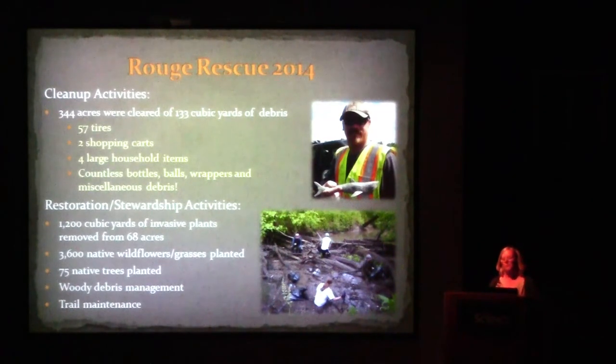Just in a few short hours per person, but with that large number of volunteers out doing the job, we removed 133 acres of trash from 344 acres of land. That's huge. That includes 57 tires, shopping carts, and large household items like furniture and appliances. But the bulk of this trash is the countless water bottles and balls and plastic wrappers and other debris that we're picking up. And most of that is making its way to the river through combined sewer overflows, through just wind and water carrying it to the river.